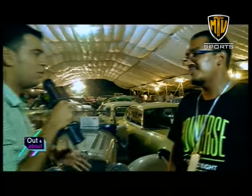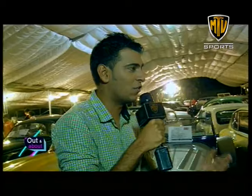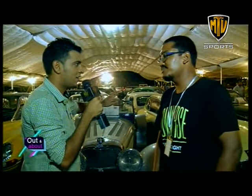I also understand that you're a part of the Classic Car Club of Ceylon, and you're also one of the organizers of the event. Now, tell me, to put on a show full of classic cars, I understand there are a bit of vintage cars here as well. You need people to actually bring them over. You need people to volunteer to let them have their cars on display. So how was that process like?